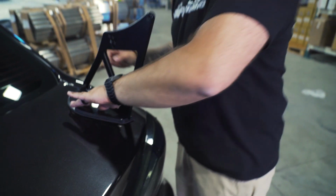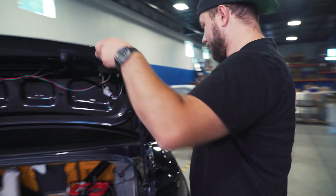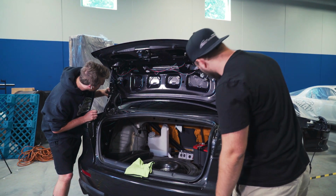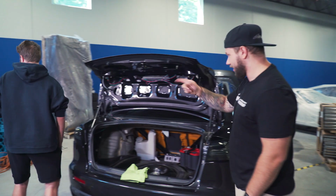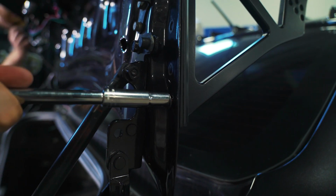And there you go. Now all you gotta do is pick the trunk up, put it in place, and you'll just have to put your nuts on. Oh, I'm seeing an issue here. Well, you can re-drill those appropriately. But I'm gonna go ahead and get these outer ones on, and I'll let him mess around with the other stuff. Well.